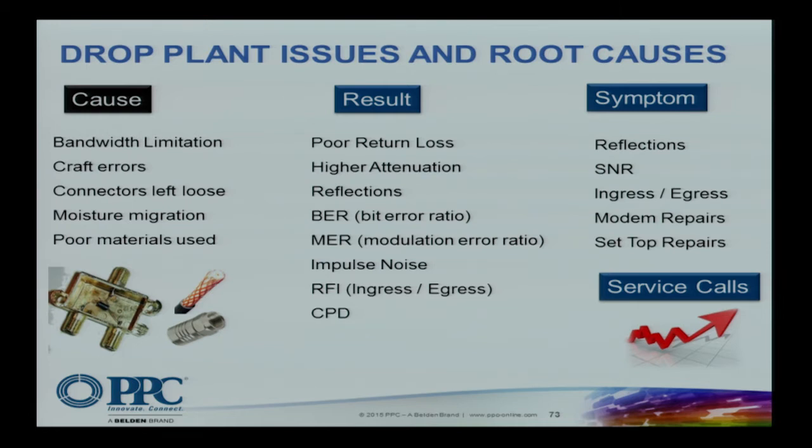We get reflections. Signal to noise ratios are gone. Ingress, egress, modem repairs, set-top repairs. The worst thing of all is service calls and annoyed customers. Going back to a customer 2-3 times, what happens? That customer's going to find somewhere else if they can. If they can't, they're going to go around saying, I've got this service, don't really like it, but I'm forced to have it.